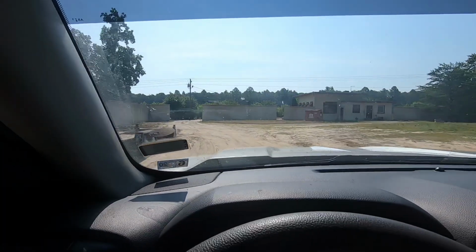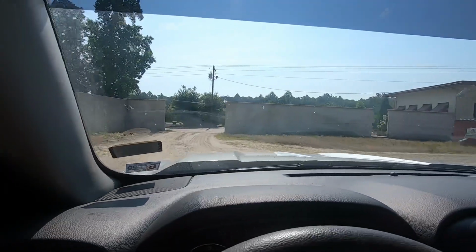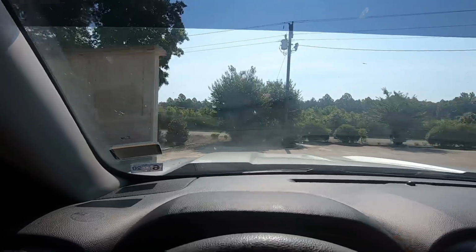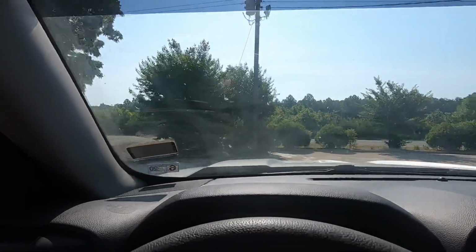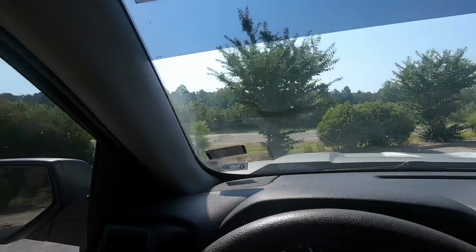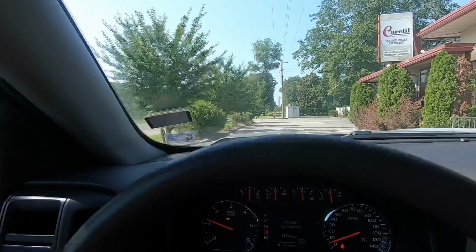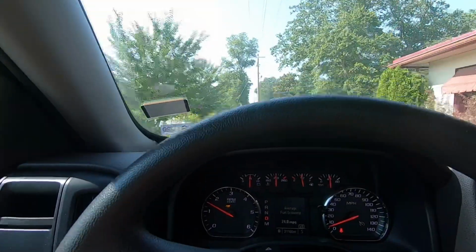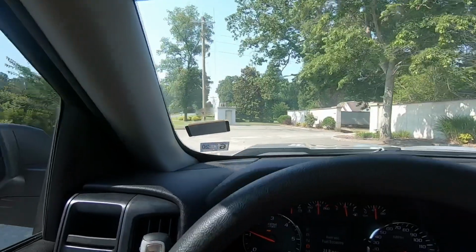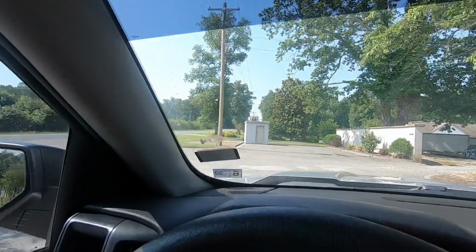It definitely seems to be okay. Brakes are okay-ish. You know, I drove with this same trailer with my old 2002 F-150 without a brake controller pretty much the whole time I had it, so I'm pretty used to this.